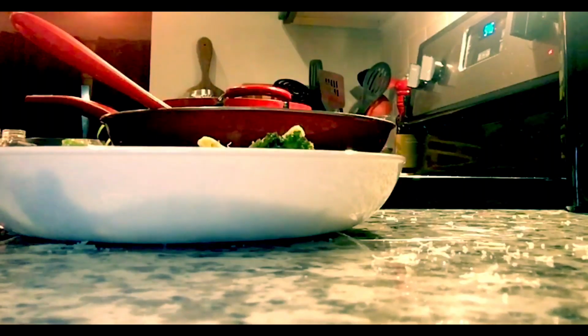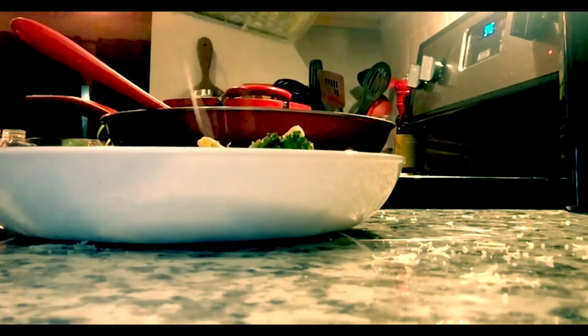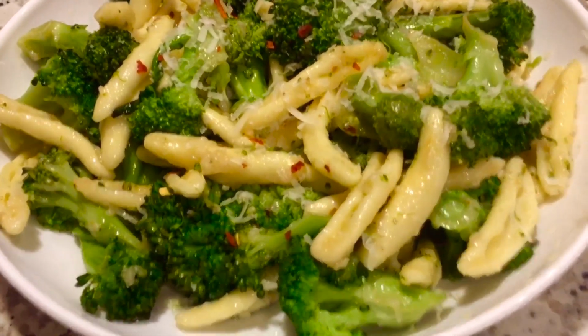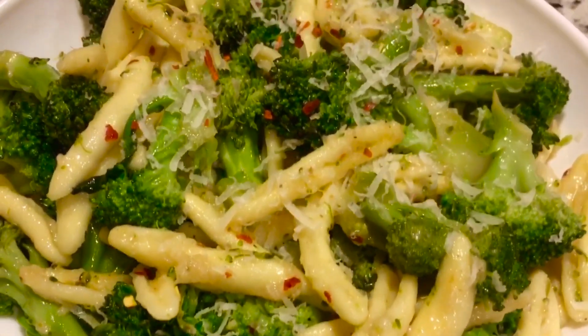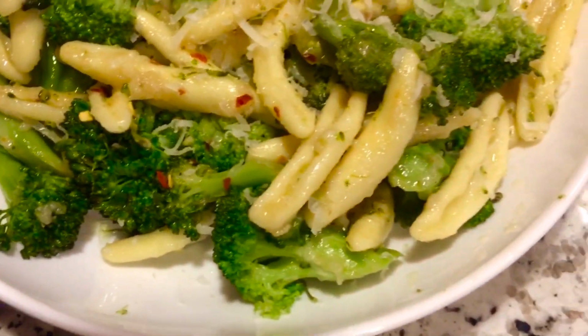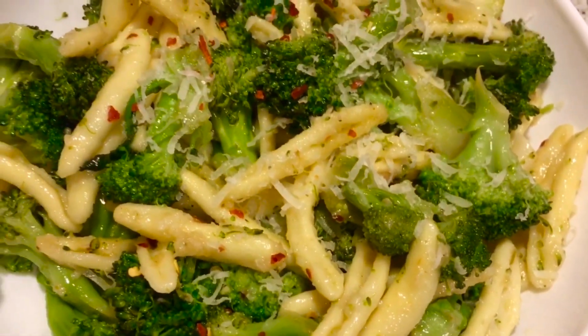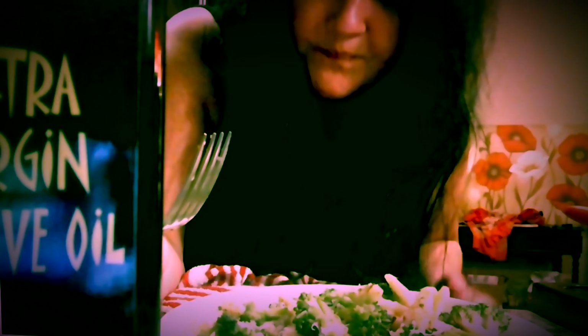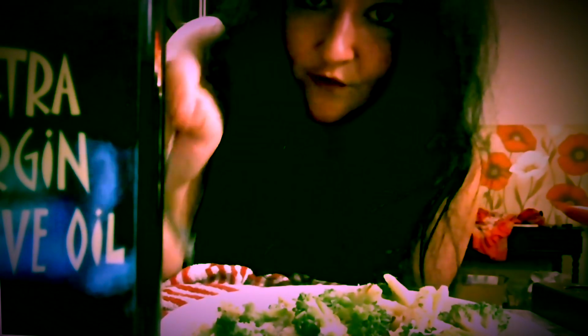And of course, don't forget to add more grated cheese to the top. And there you have it. Beautiful, colorful, flavorful, delicious cavatelli and broccoli. Looks beautiful. Just a really simple, delicious dish that I highly recommend you try making at home. Thank you so much to Coco's Italian Market in Nashville for these beautiful ingredients.